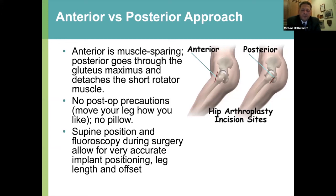You can get fractures with either approach, but it's more common with the anterior approach and far less common with the posterior approach. And it's also difficult to extend the incision to fix that fracture. If you were to get a fracture with the posterior approach, you just extend your incision.